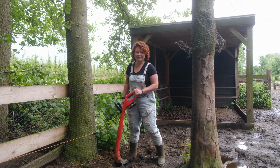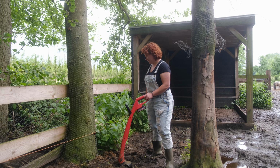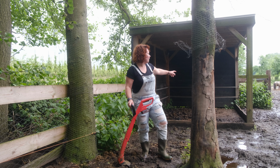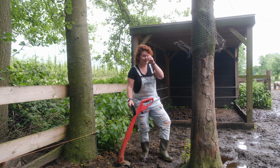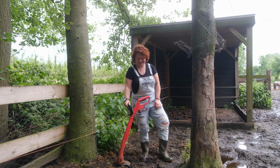I actually quite like the look of the nettles. I like the green around here, but yeah, it's better for the fence to clean it up a little bit. So I'm going to remove this part, and I'm going to remove a part over there where it's also in the electric fence, and then I'm going to clean up a little bit and it should be fine again.